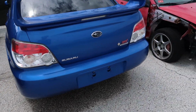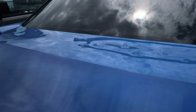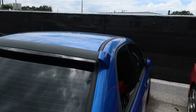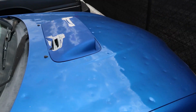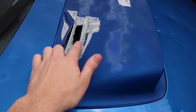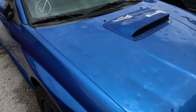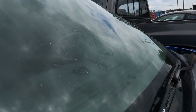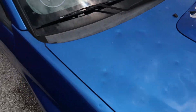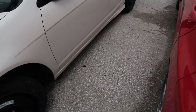Got a little STI here, Preza. Ooh, that looks like hail damage. I don't know if you can see that on camera. You see all the dots? Look at that. Damn, that sucks too. I mean, not that this car is in the best of shape, but ooh, there's a big one right there. You can't even see that. Oh, that's wild. It's wild that we're getting hail like that in Florida, because you will see that.